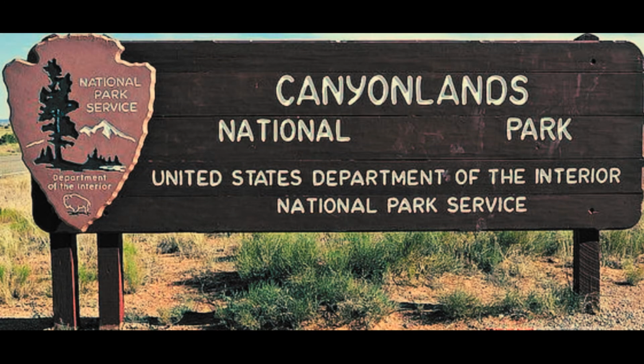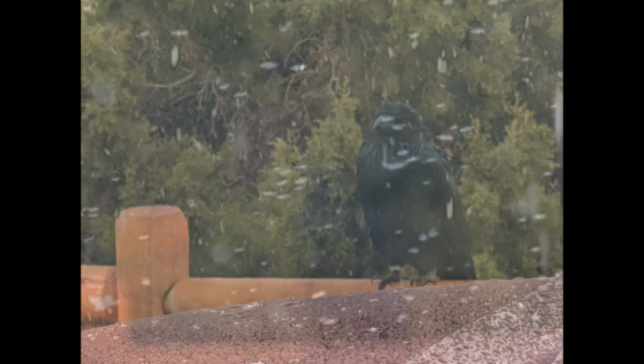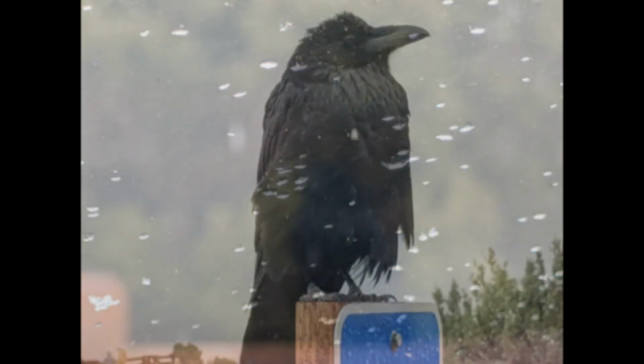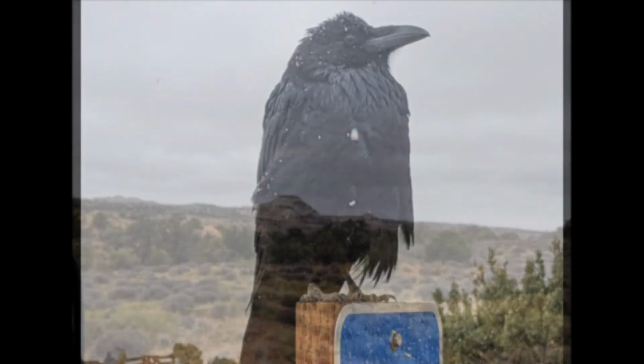Canyonlands National Park is just across the highway and to the south of Arches, and is a beautiful national park that we explored for a couple of days, unfortunately, in the snow. Had to take this picture of the raven because they are huge birds.